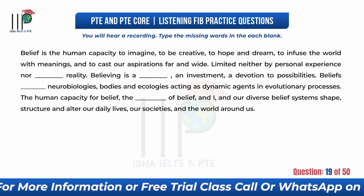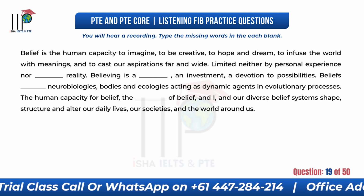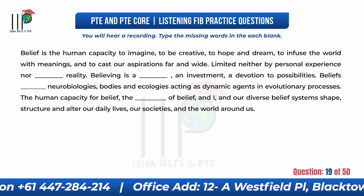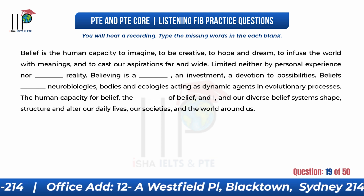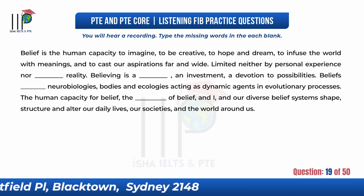Beliefs permeate neurobiologies, bodies and ecologies, acting as dynamic agents in evolutionary processes. The human capacity for belief, the specifics of belief, and our diverse belief systems shape, structure, and alter our daily lives, our societies, and the world around us.